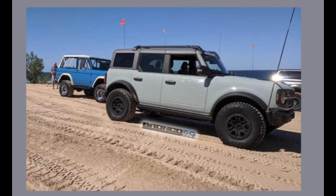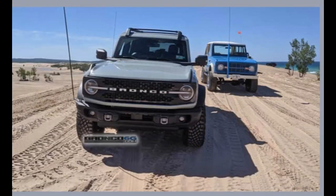Now, this Bronco is nice. I love that size. The size of it is just extraordinary. I mean, compared to the retro Bronco, it's just really, really sharp. Quite awesome, folks.